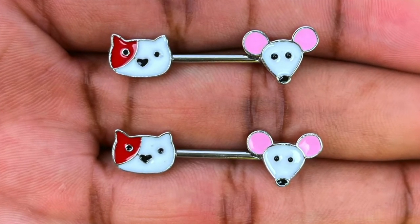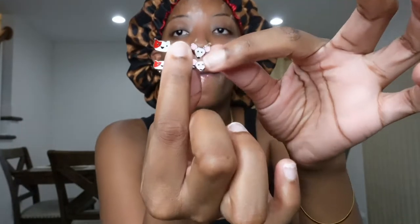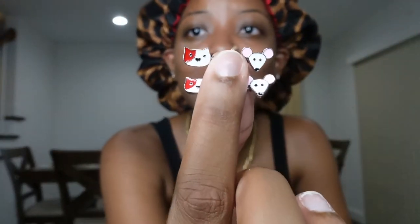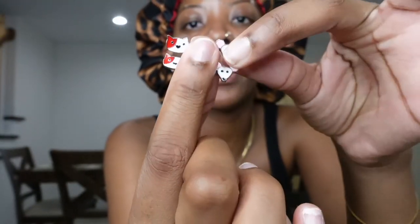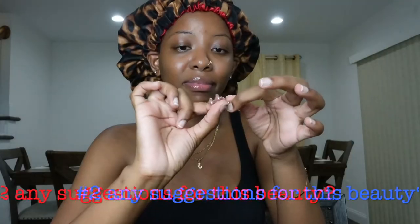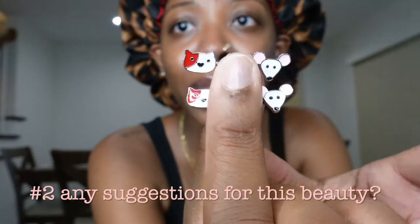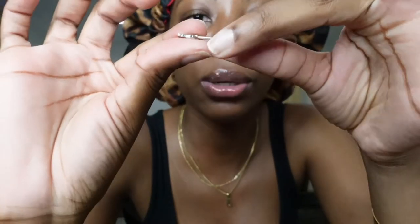Do you guys see this? I am so mad I don't have my nipples pierced, and that's because I'm way too scared. But do you see this? Oh my goodness. And I don't have a name for this one either, so I'm gonna leave a number so you guys can tell me. It looks like a little mouse, and I'm assuming that's a little cat. It's not really giving cat though, but one down.